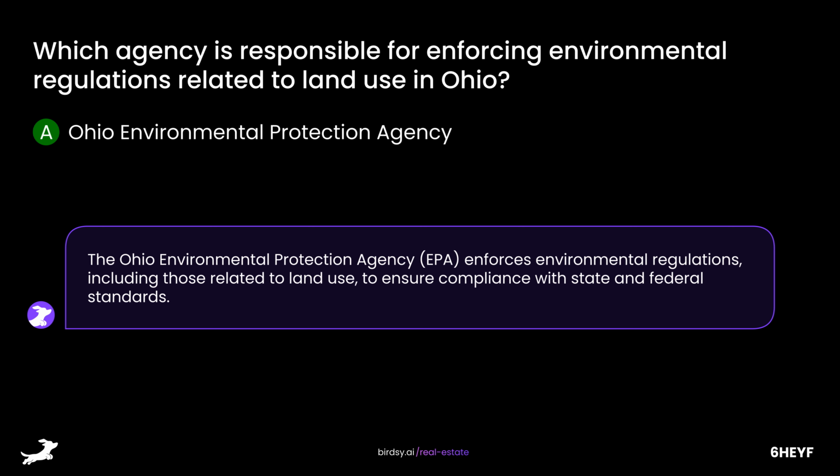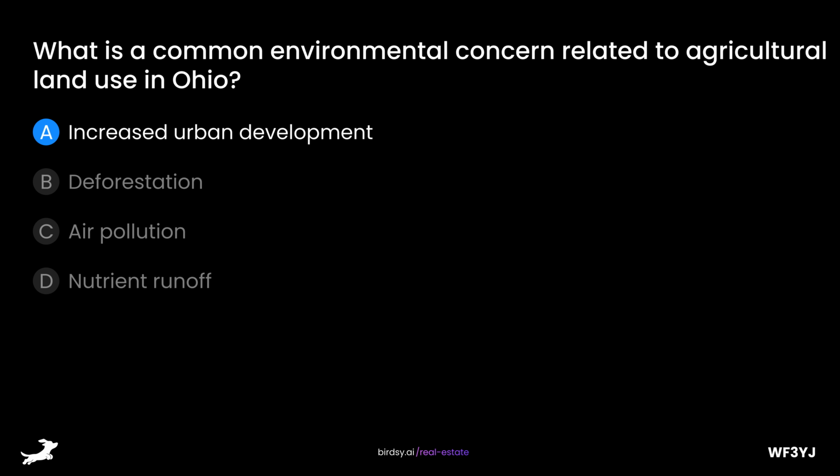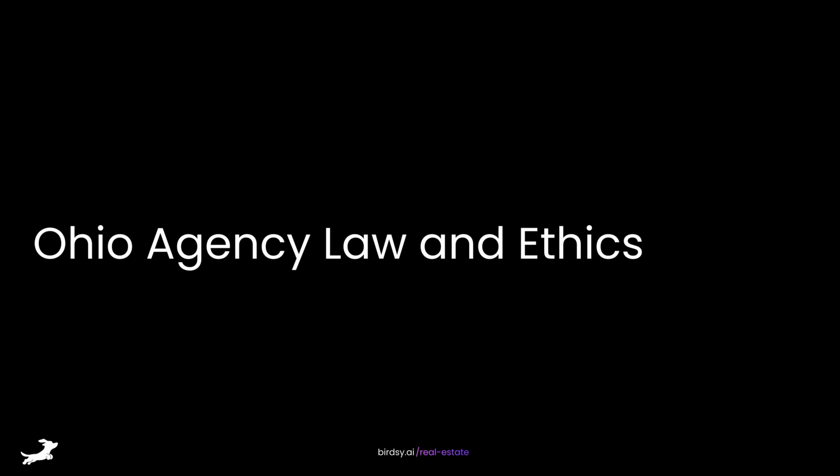What is a common environmental concern related to agricultural land use in Ohio? Is it A, increased urban development, B, deforestation, C, air pollution, or D, nutrient runoff? The answer is D, nutrient runoff. Nutrient runoff from agricultural land can lead to water pollution, particularly affecting bodies of water like Lake Erie, causing issues such as algal blooms. Let's continue with Ohio agency law and ethics.